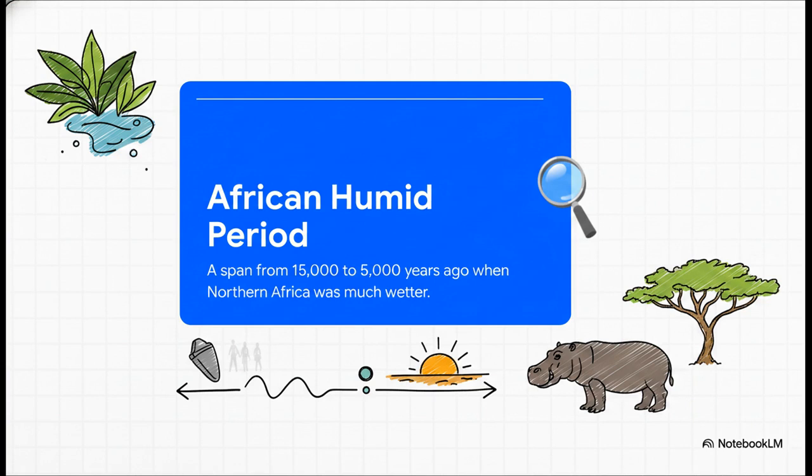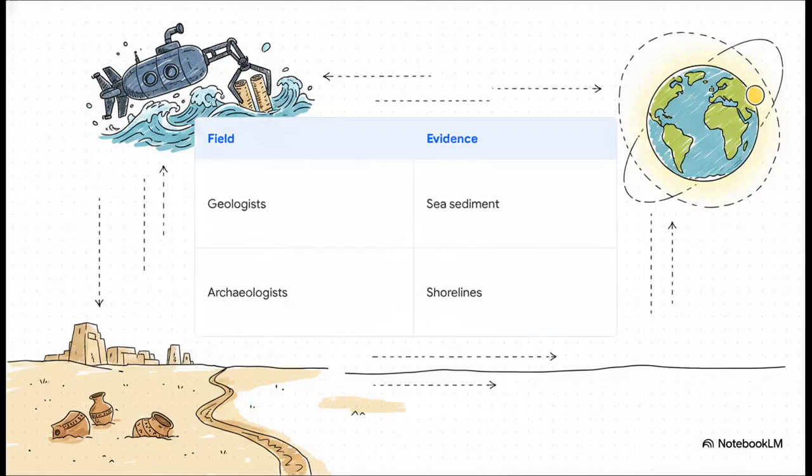But how did they actually figure out that exact timeline? Well, it took a huge collaboration across a bunch of totally different scientific disciplines. It's like the ultimate scientific crossover episode. You had geologists pulling up deep sea sediment, archaeologists out scouring the desert for ancient human settlements, and paleoclimatologists zooming way out to look at the Earth's orbit. All these different detectives combined their clues to build an airtight case for this lost green paradise.